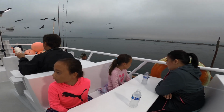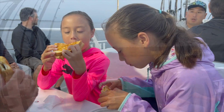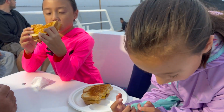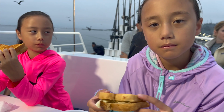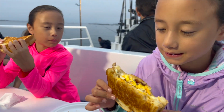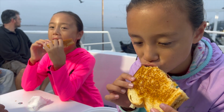Went down below to the galley and picked up some breakfast for the girls and ourselves. We didn't bring the boys on this trip, just the younger girls today. Hopefully they were having a good time, at least having a good breakfast. And here's going to be a seminar that the deckhand's going to give about the fishing for the day.